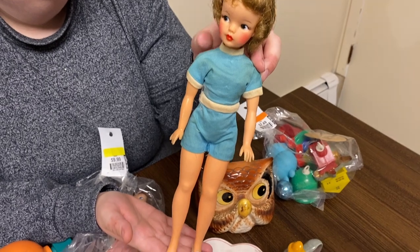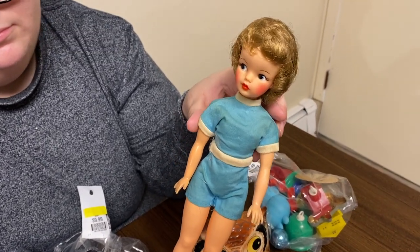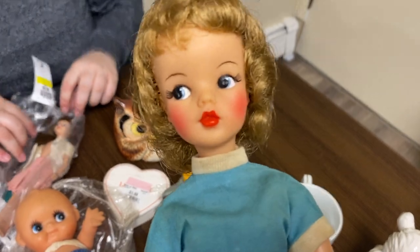The ones in better condition went upwards of like $80. But I think one in this condition, $20 to $30. Yeah, she's a nice doll. And I think someone will really enjoy her.